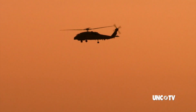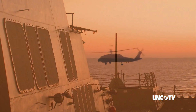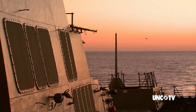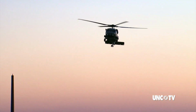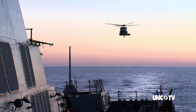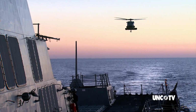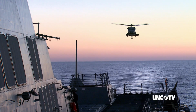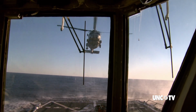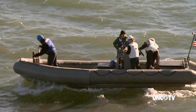Being able to safely land and take off helicopters from the Gravely is important because they act as an additional set of eyes and weapon system for Captain Kunzman. The most difficult thing for myself as a CO to do is to properly identify a contact as either friend or foe. Because I don't want to shoot a friend, I only want to shoot a foe. So any bit of information that can increase my situational awareness so that I'm able to identify it as an enemy or potential enemy gives me a leg up, gives me a higher degree of confidence in what we're doing and the decisions I'm making. The helicopter does that for me in so many ways.